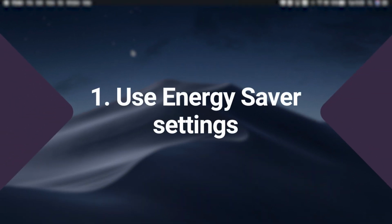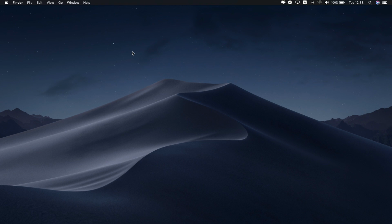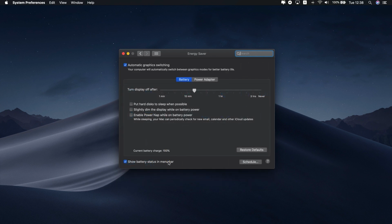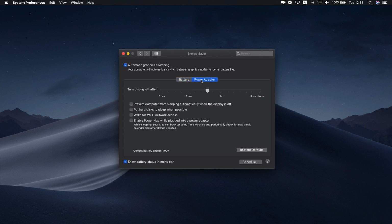Use energy saver settings. Specific processes on your Mac can drain a lot of energy. With the help of energy saver preferences, you can optimize power usage. 1. Go to System Preferences. 2. Then click Energy Saver. 3. In the Battery tab, check the box next to Put hard disks to sleep when possible and Slightly dim display while on battery power. You can also enable Power Nap. 4. In the Power Adapter tab, choose Put hard disk to sleep when possible and Wake for Wi-Fi network access, and enable Power Nap.